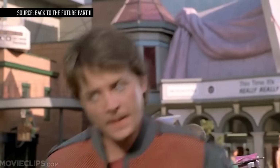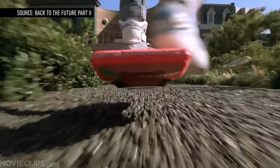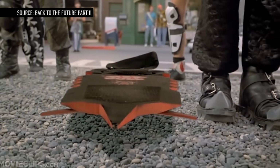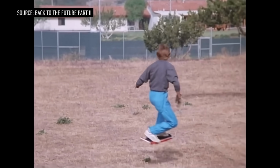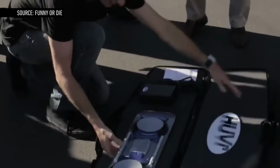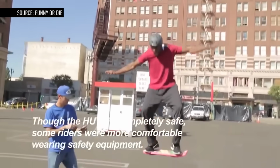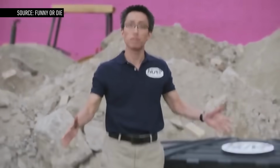So for like the last 2 decades, we've been teased with the existence of functional hoverboards. Back to the Future Part 2 gave us a glimpse of what a hoverboard may look like in the year 2015. Director Robert Zemeckis further fueled our imaginations by claiming that they used real hoverboards in the film, and that the only thing stopping these things from being mass-produced was concerned parent groups. But that's not true at all. They didn't exist. Last year, Funny or Die trolled the internet with Christopher Lloyd, Tony Hawk, and random celebrities riding a fake hoverboard called the Hover, which they swore up and down was true, and that was also not real.